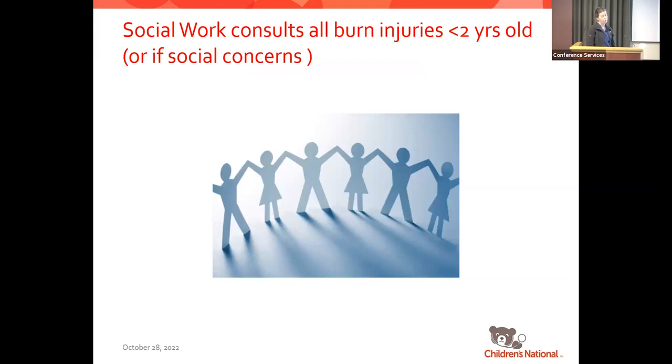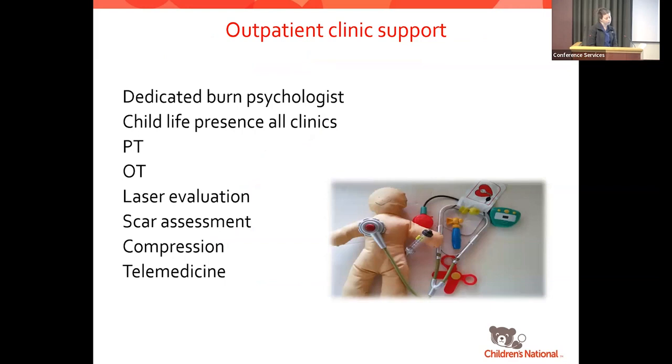Social work. Any burn patient less than 2 years old or anyone that there's social concerns, social work should be seeing. So if you're in the ER and you have a toddler burn, social work is supposed to be seeing them and doing a screen and assessing the family for any needs. In clinic, we have a burn psychologist. The last video that Cindy showed you had gone from Liz Webble, one of our providers, to Carrie Tully. She is a child psychologist that is with us in burn clinic, also sees some of our patients inpatient. She sees them for support during their initial visits, but also sees them for separate support and appointments independently, because this can be so disruptive and traumatic for the patient as well as the entire family.